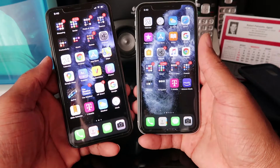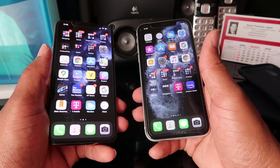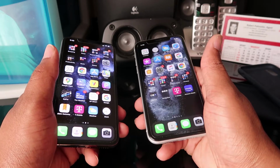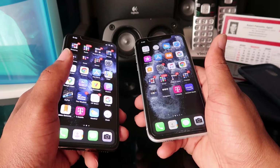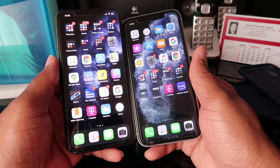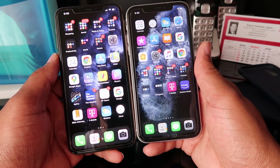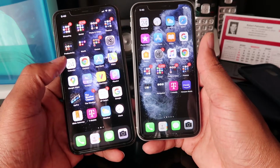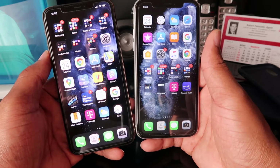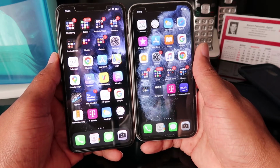So that was another reason why I chose to upgrade to the Pro Max. All right, and in one of my previous videos I pretty much told you the reason why I got the Pro Max. Now, I was waiting on the Galaxy S20, but for me it wasn't enough. There wasn't enough about the S20 that was drawing me to get it, so I went with the Pro Max. That's why I didn't get the Pro Max right after it was just released. I waited a few months until the S20 came out before I made a decision to get the Pro Max.